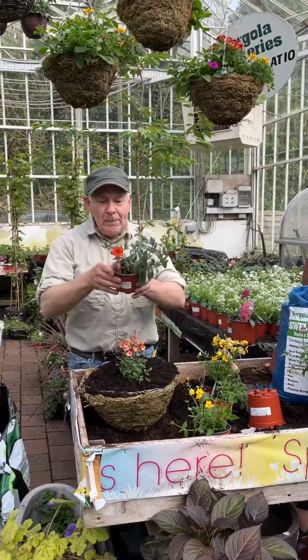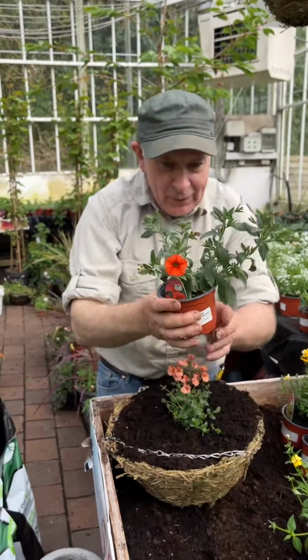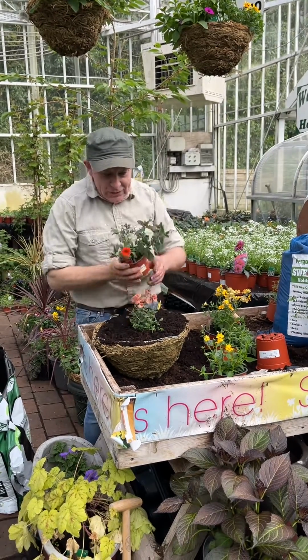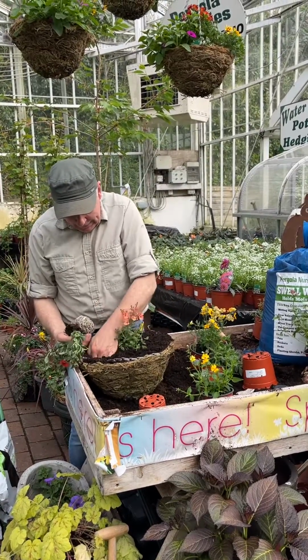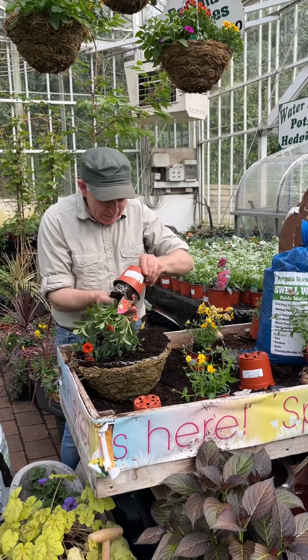And then 2 Super Bells Unique Orange. Again, will spill out of the basket, flower non-stop right through until October, and with the Diascia it'll look fantastic. With that bright orange against the salmon is just gorgeous. So 2 of these either side of the Diascia. It's very simple planting, and will give you colour right through until October. So Super Bells Unique Orange on the other side.